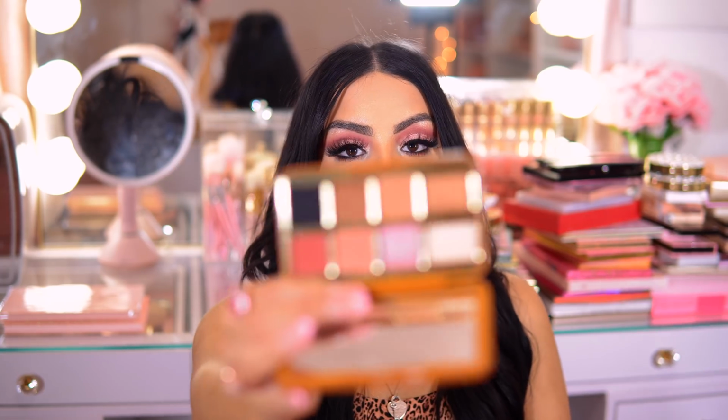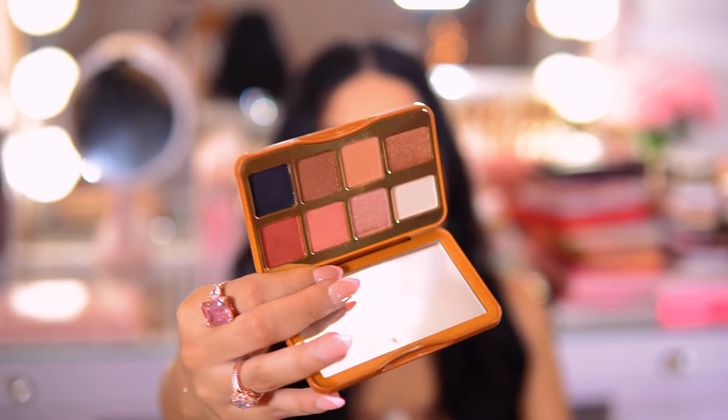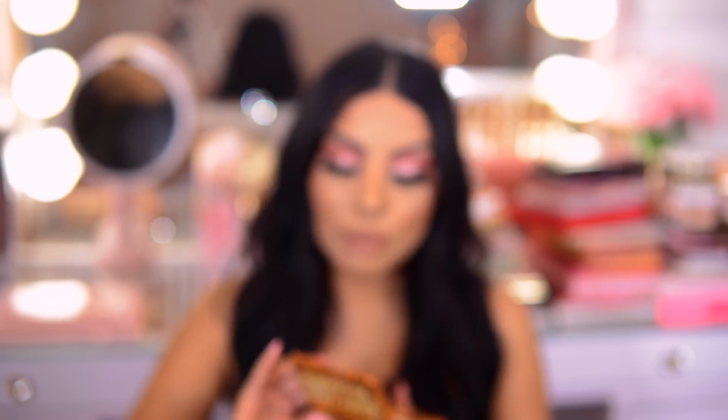Too Faced Kitty Likes to Scratch. I am definitely keeping this one. This is one of my favorite small palettes. It has a black shadow in it, and for some reason a lot of palettes don't have a black shadow in them anymore, so I always go into this palette for that black shadow.